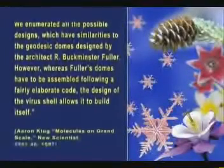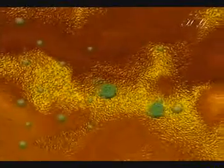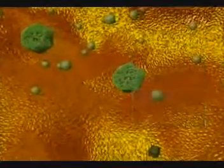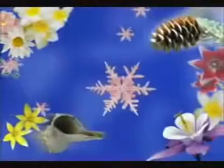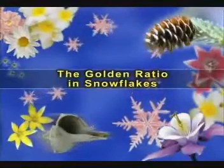Aaron Klug, who discovered these shapes, explains. My colleague Donald Casper and I showed that the design of these viruses could be explained in terms of a generalization of icosahedral symmetry that allows identical units to be related to each other in a quasi-equivalent way, with a small measure of internal flexibility. We enumerated all the possible designs, which have similarities to the geodesic domes designed by the architect R. Buckminster Fuller. However, whereas Fuller's domes have to be assembled following a fairly elaborate code, the design of the virus shell allows it to build itself.